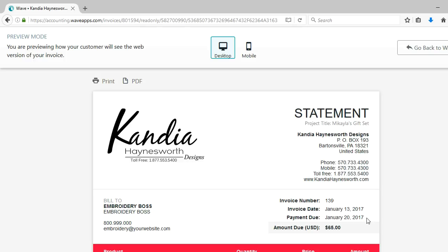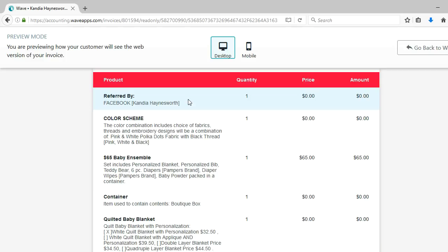The payment due date is the day the amount for the first deposit is due. This date changes as the balance is reduced and the due date for the order approaches. The amount due for the order is the amount for the entire balance prior to any deposits made. Let's go through the details that would be on the statement from Kandia Haynesworth Designs.